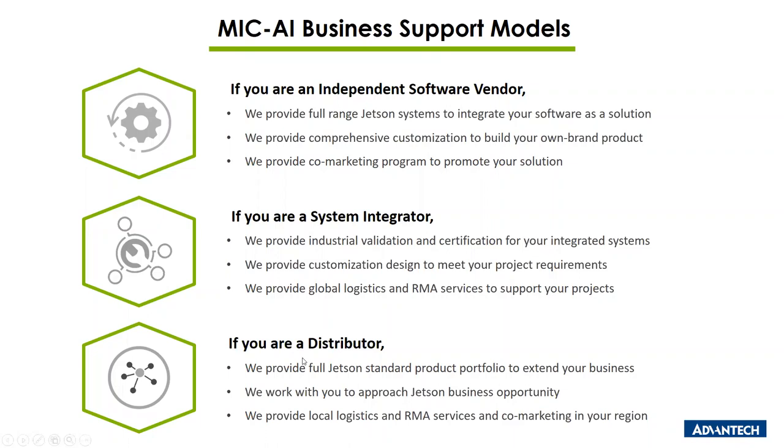Finally, if you are a distributor, you just want to sell our systems, or even just modules, we will provide a full Jetson standard product portfolio to extend your business. I know there are so many GPU resellers in Malaysia, in Thailand, Singapore. These kinds of resellers or distributors might have a lot of customers who are doing AI. Your customers purchase a GPU not only for gaming, I think. If they purchase Tesla, I believe they are not using Tesla to do gaming things. They want to do AI.